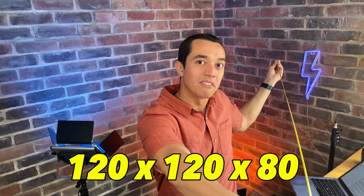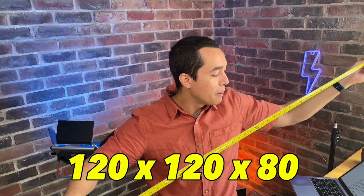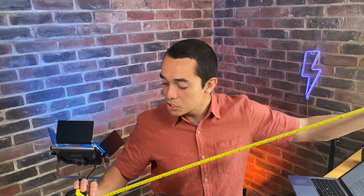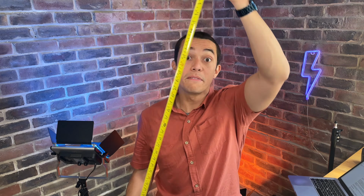Ryanair also stipulates how big these hold bags can be, and they're much smaller than other airlines. It can only be, and it doesn't say which dimensions this is, 120 by another 120, whatever that is, the width, so it could be a square bag, by 80, so that's the shortest measurement, I guess the depth of it. And I just want to stress that 120, most bags will be fine with that.